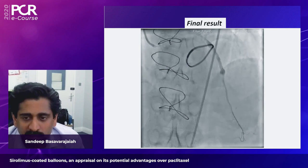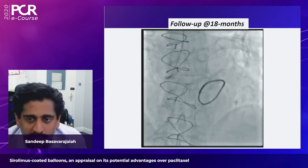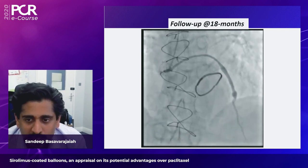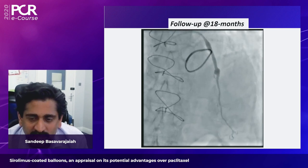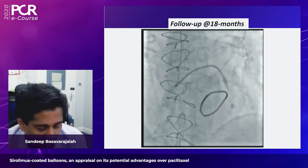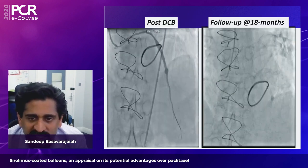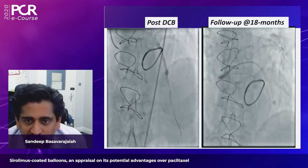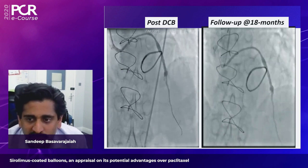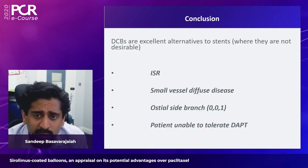So I appreciate that there is an excellent result post-procedure, and the patient came back for follow-up angiography at 18 months when he had some atypical chest pain. As you can see, the treated segment appears positively remodeled and it looks very nice on angiogram. If I compare the two, that is the post DCB on the left-hand side and the follow-up at 18 months, you can appreciate that there is a positive remodeling of the vessel. So this is an ideal indication for use of DCB.